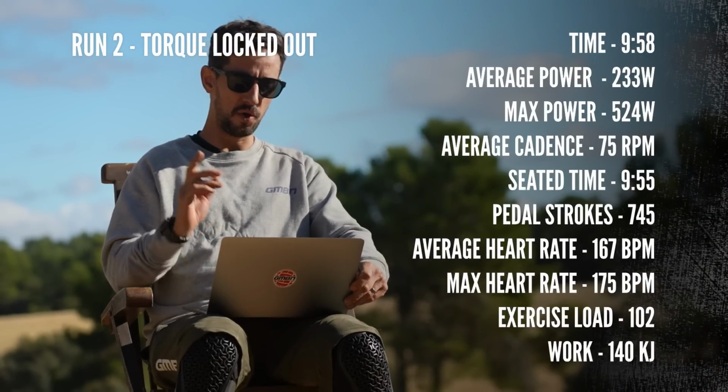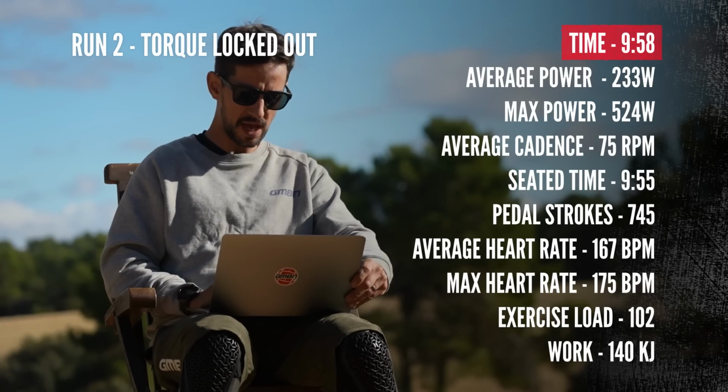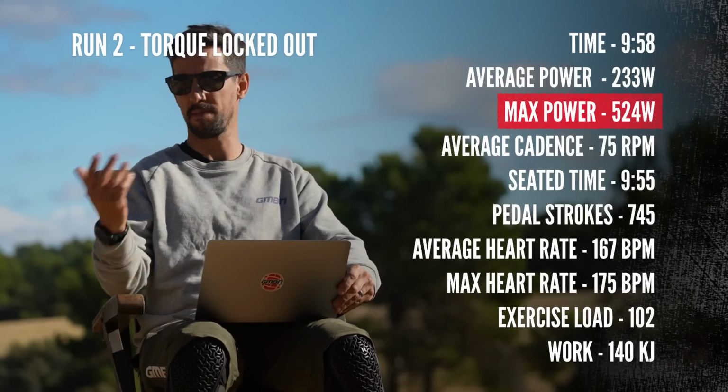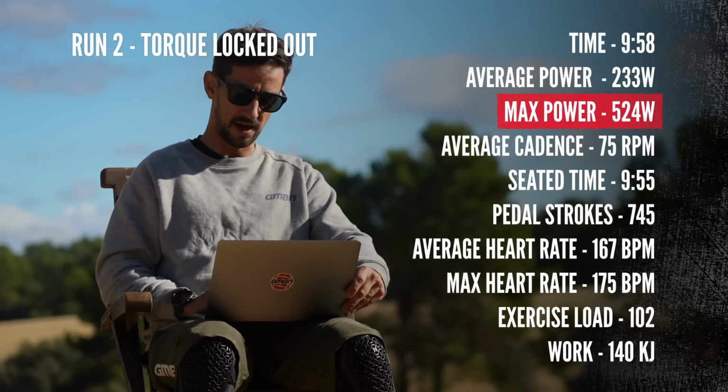Right, run 2, Torque locked out, was 9:58, so 14 seconds slower. Average power of 233 and a max of 524. So lower on the average, but higher on the max. I did have to stand up and crank it, as I said, so that would kind of make that up.